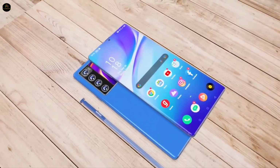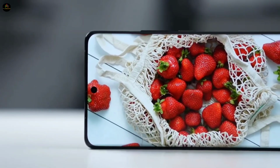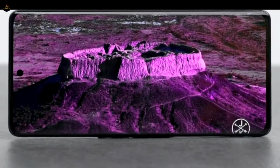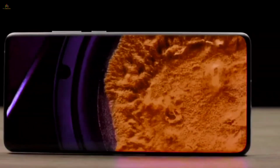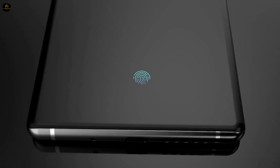Display. When it comes to display, this beast packs a massive 6.95-inch Full HD Plus LTPO OLED display, with HDR10 Plus support, delivering stunning visuals. But that's not all. You also get a buttery-smooth 144 Hz refresh rate, Gorilla Glass Armor 2 for ultimate durability, and an in-display fingerprint sensor for quick and secure unlocking.